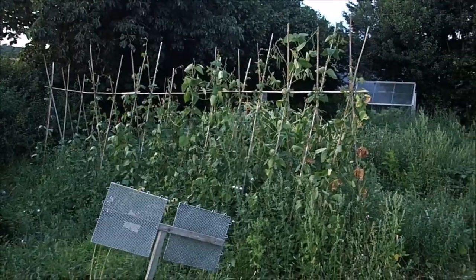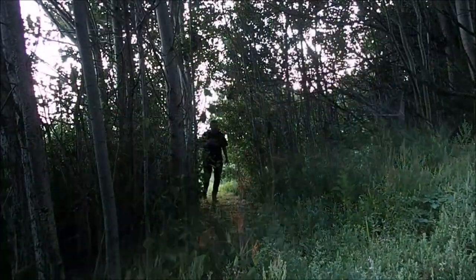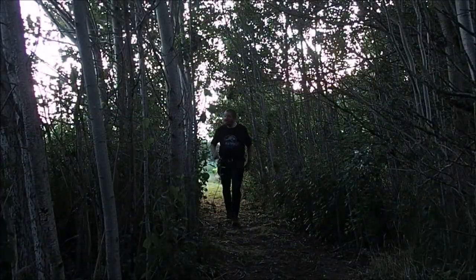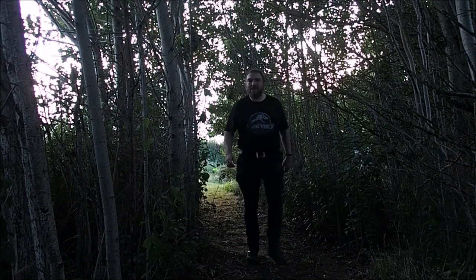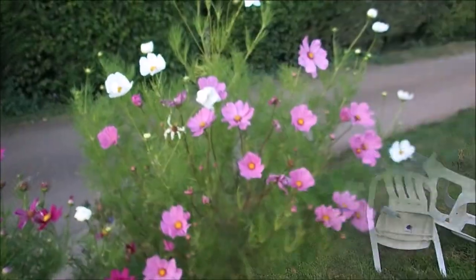There's a little vegetable patch here, some beans and such. Another nice little resting place. That was quite a pleasant walk around the field. Wonder how Nikki's getting on with her meeting. Well, I could certainly do with a nice cup of tea.